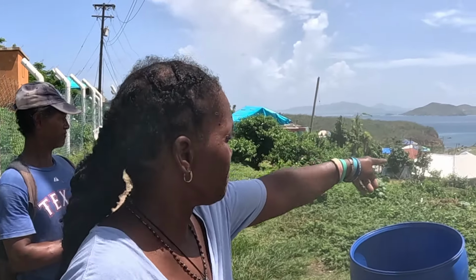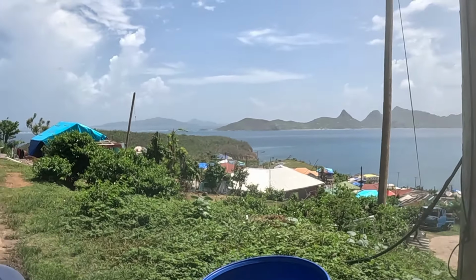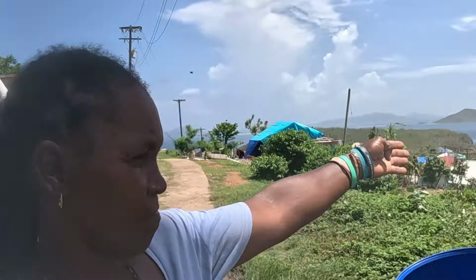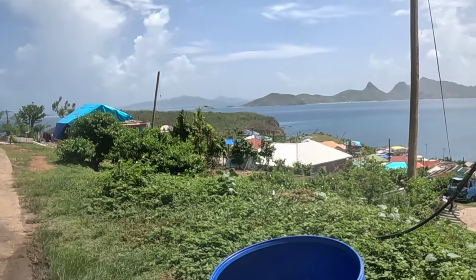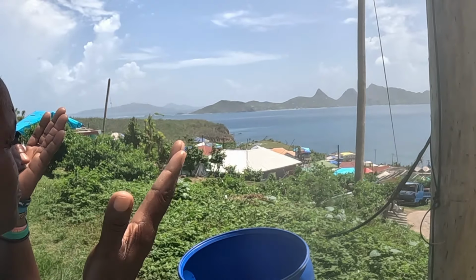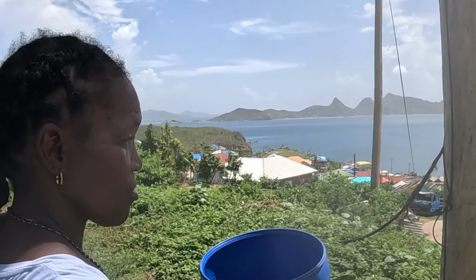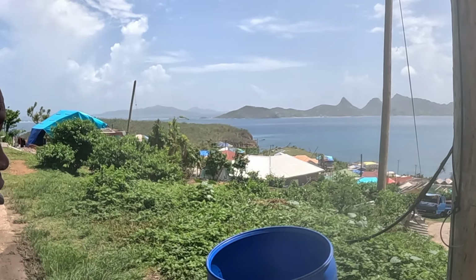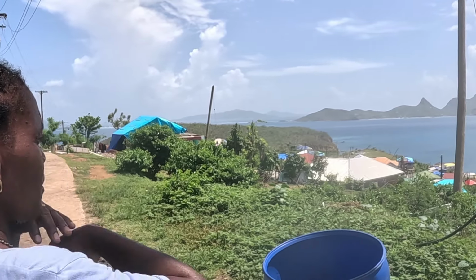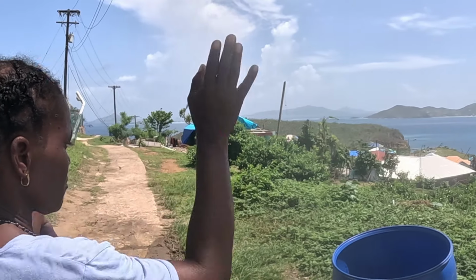As you can see, that vehicle was parked right here. Look at it. You mean this blue truck? Yeah. We saw 1,000 gallon tanks of water lift up and go in the sea. The sea is rich. When you go in the sea to bathe, you have to be careful because of galvanized pieces of roof, board, everything.